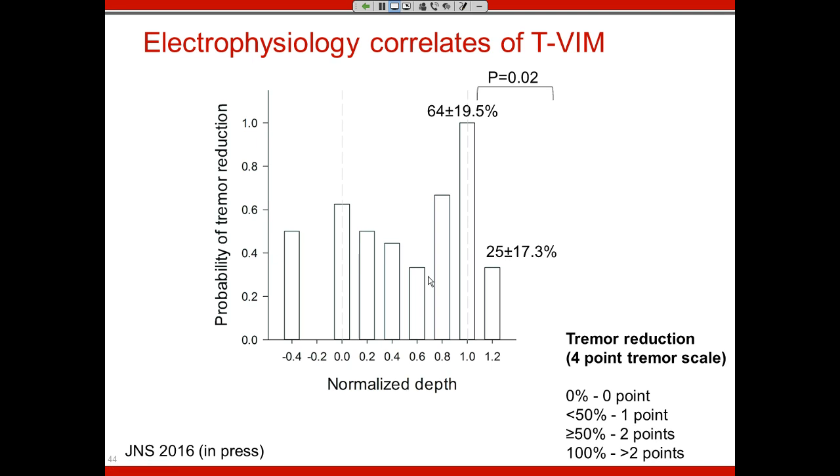As far as tremor control goes, we looked at tremor reduction. So on a 4-point tremor scale, if there was no change, 0%; 1 point less than 50% reduction; 2 points more than 50%; and if somebody had improvement of more than 2 points on a 4-point scale, 100% tremor reduction. And so the zones for tremor reduction were at the edges.